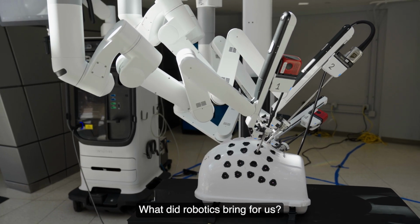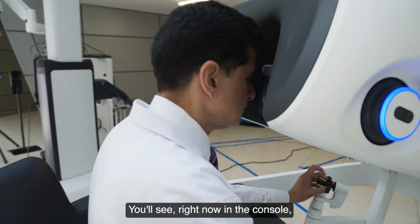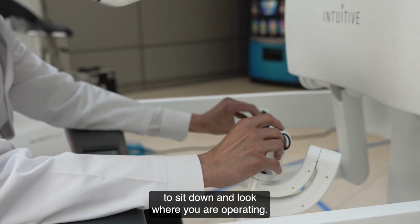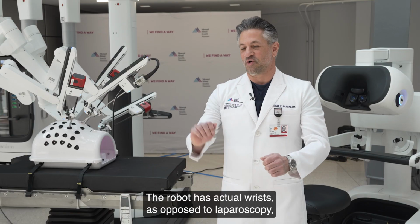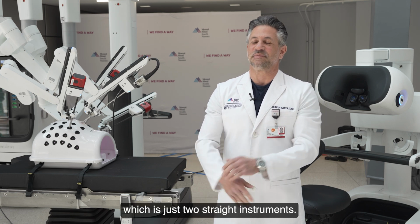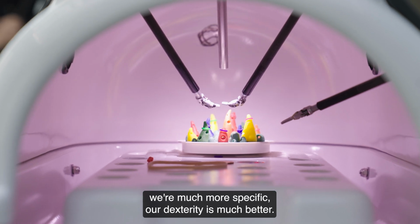What did robotics bring for us? One is that when we operate, we are sitting down. You'll see right now on the console, it's very good position for the surgeons to sit down and look where you're operating. Second is that the vision becomes three-dimensional. The robot has actual wrists as opposed to laparoscopy, which is just two straight instruments. And because of the wristed instruments, we're much more specific, our dexterity is much better.